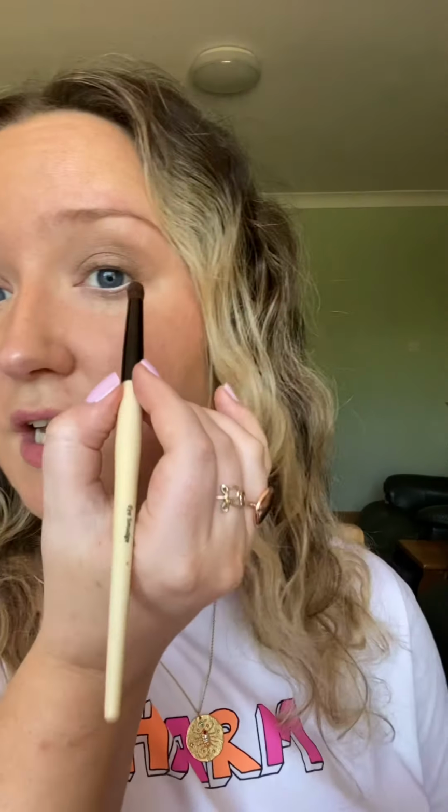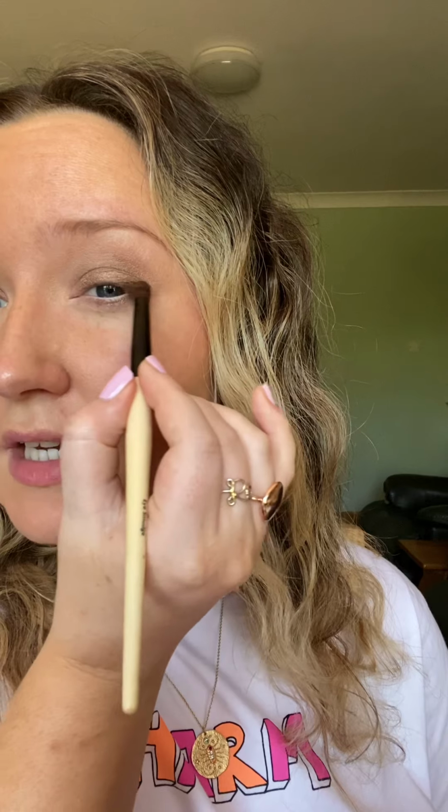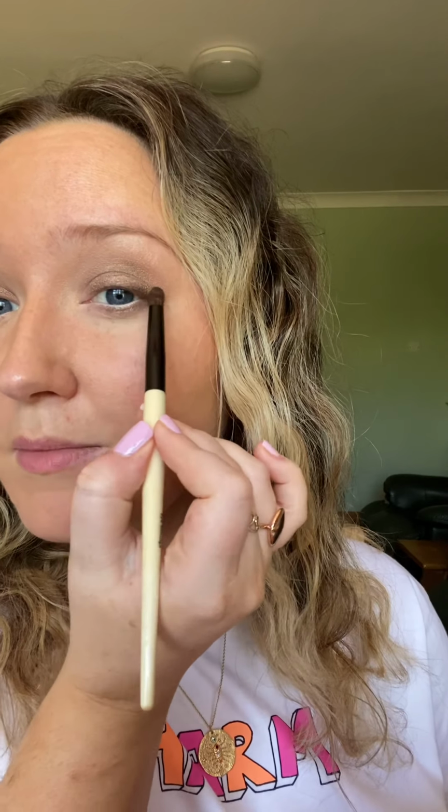And while I'm here, I'm going to take a little bit of this darker matte shade and just take it a little bit in these outer corners, add a little bit of definition to the ends of those lashes. And the nice thing that will do, adding that little bit of shadow, when I've got my mascara on, it makes you look like you've got more fullness and volume in that lash area, and it'll make my lashes look a bit thicker.